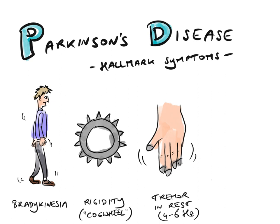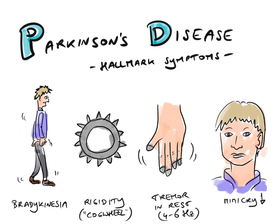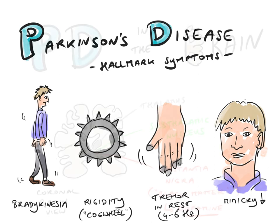Then there is the typical tremor, which is a tremor in rest, which mostly starts asymmetrical. And it's characterized by a frequency between 4 and 6 hertz. And then last, there is a decrease in mimicry, especially facial mimicry, which also is one of the hallmark symptoms.